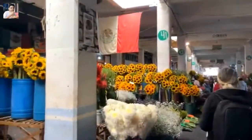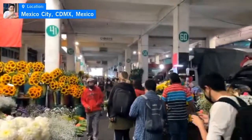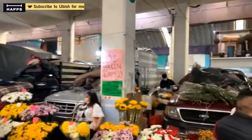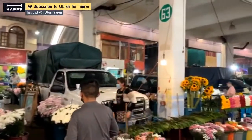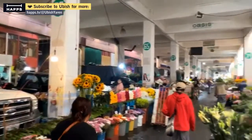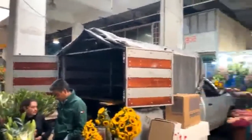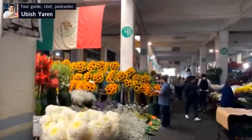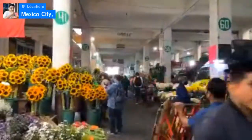Look at all these flowers, guys. As Evelyn was mentioning, this aisle is the wholesale flower section, and all these pickup trucks we have parking on both sides of the aisle are now carrying all the flowers into and outside the market. But when the market started over 150 years ago, these pickup trucks were boats. Boats, especially coming from the section of Xochimilco, the lake of Xochimilco here in Mexico City.